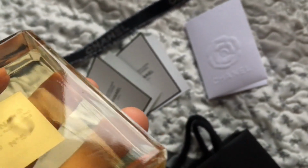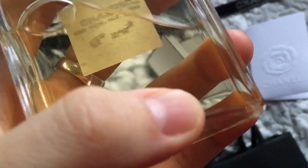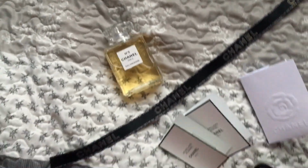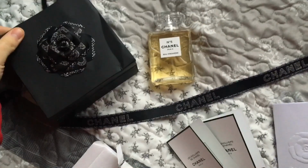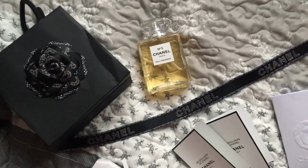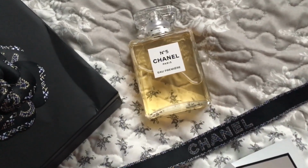100 ml, and the batch code, I don't know if you can see it, is 4501. It's usually imprinted in the back and it's barely visible. So this is my first Chanel purchase at Chanel's boutique in London. Let me organize it a little bit more towards the light.